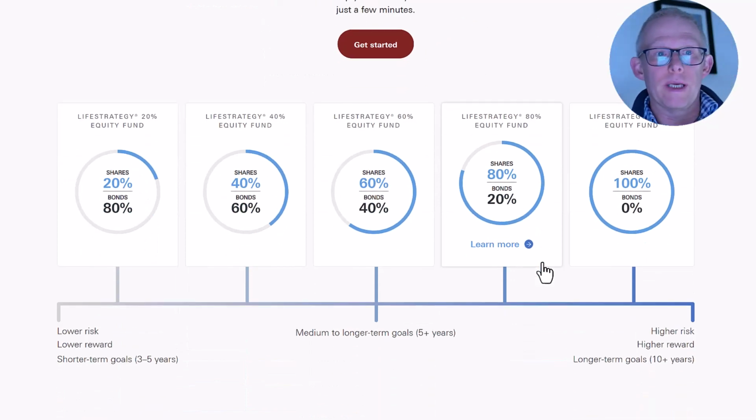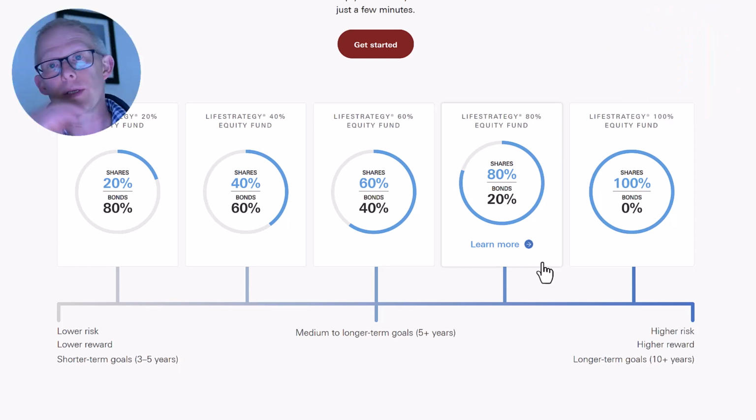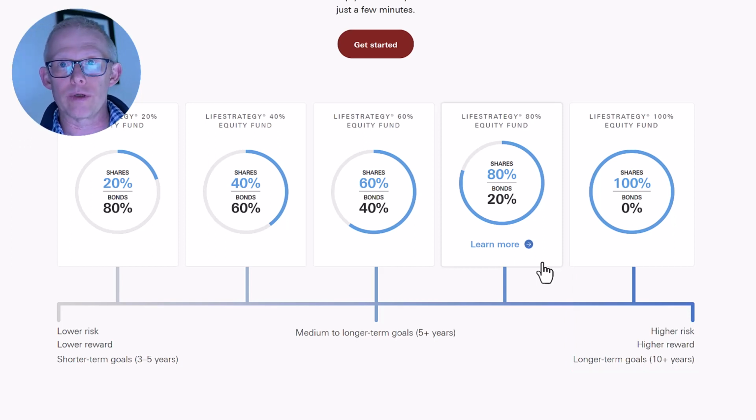If you are looking at a low risk, lower reward, short term, you come in at that Lifestrategy 20 on the left hand side, and that is looking at 20% shares, 80% bonds, right up to the Lifestrategy 100, which just looks at longer term investing and is 100% shares with no bonds. And that's higher risk, higher reward. It allows you to decide which one might work best for you by answering 6 very simple questions.